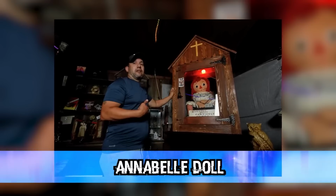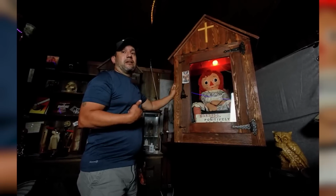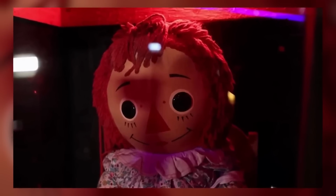Annabelle doll. Okay, it's not a haunted list without a haunted doll, now is it? The Annabelle doll is probably one of the best known haunted dolls in history. Bought in an antique shop in 1970, a woman gave a Raggedy Ann doll to her daughter Donna, who was in nursing school. Let me just say, I had my own Raggedy Ann doll growing up, and it always gave me the chills.